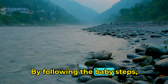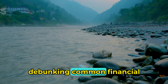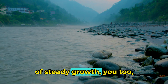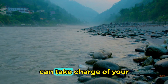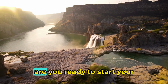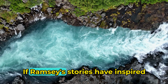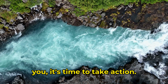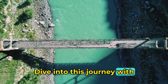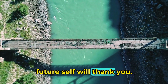By following the baby steps, embracing disciplined budgeting, debunking common financial myths, and committing to the slow path of steady growth, you too can take charge of your financial destiny. So, are you ready to start your financial makeover? If Ramsey's stories have inspired you, it's time to take action. Dive into this journey with determination, and remember, your future self will thank you.